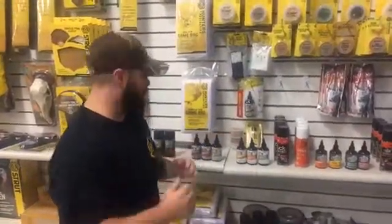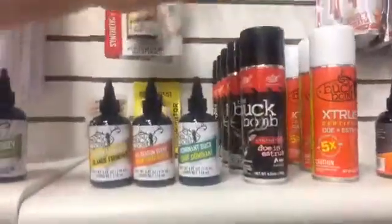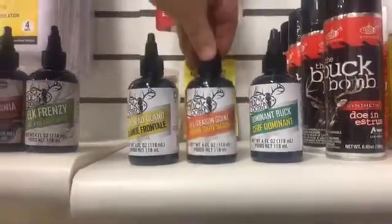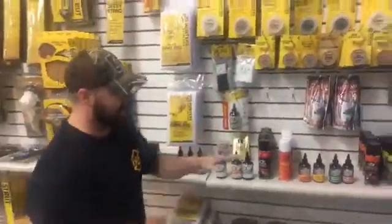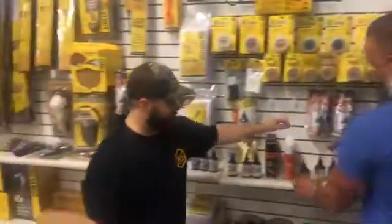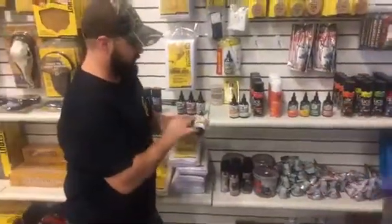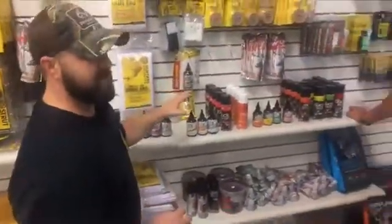So we've expanded that line. Not only do we have the synthetic doe and estrus in a bomb, we've also expanded it to include a dominant buck, a forehead gland, and an all-season ambush. The dominant buck and the ambush are exactly the same as the natural urines, just in the synthetic style. The one we added that's brand new this year is a forehead gland, and we'll get into that when we get into the synthetics and 4 ounces.